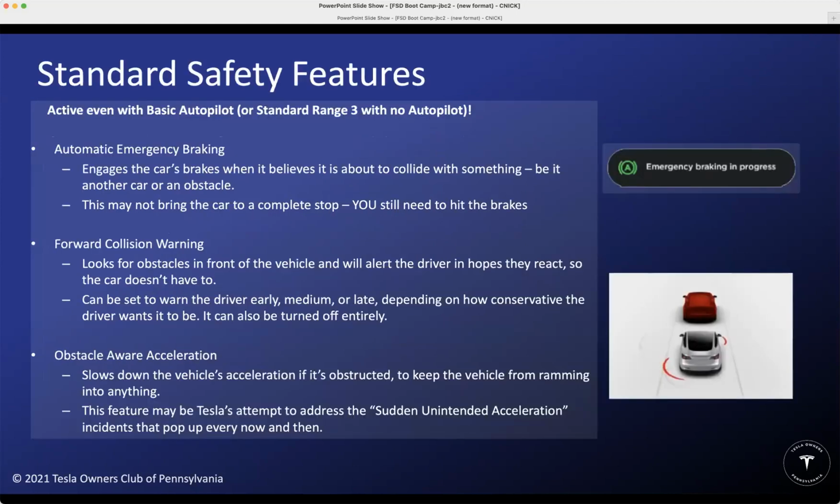Okay, so we've got some standard safety features, most of which are active even with basic autopilot. And if you have a standard range 3 with no autopilot, these safety features are also still available. So automatic emergency braking will engage your brakes if it thinks that you're about to collide with something, whether it's another car or an obstacle.